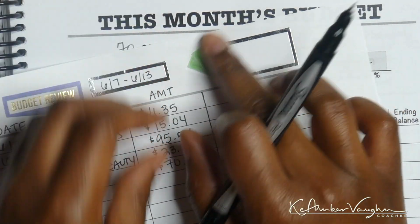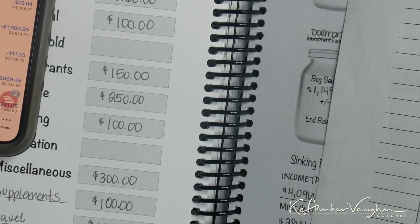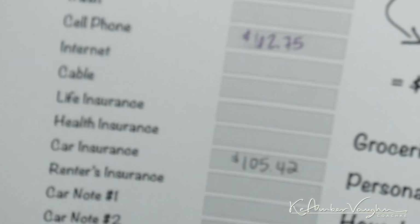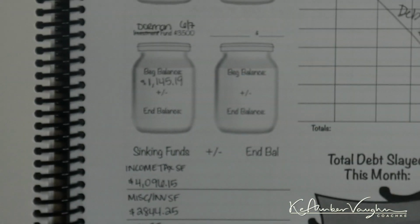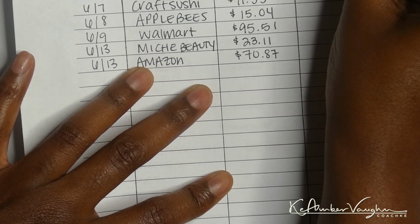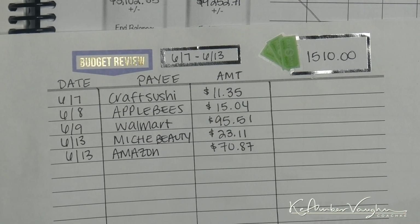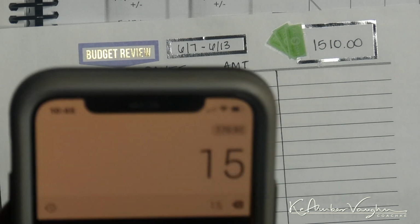So what you're actually going to put here is your total budgeted expenses, the variable expenses that you came up with, which for me, and because of how my tripod is, it's hard to put it in there, is $15.10. So that's what we're going to put in. So we're going to put in what we have for the whole month. And for some of you guys, that's probably a good idea because as you see your money dwindling down, you might start spending a little bit less. Okay, so now we're just going to do a running total over here.